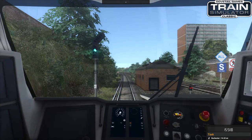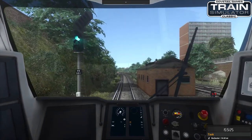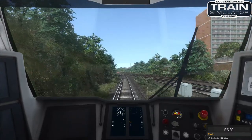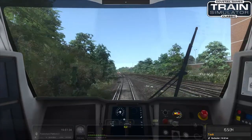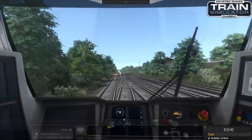Very good. All right. Rochester's our next stop. 14.63 miles. We've got 34.53 miles to go in total.